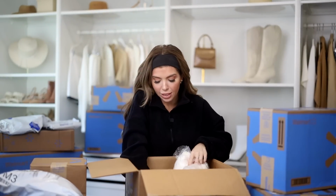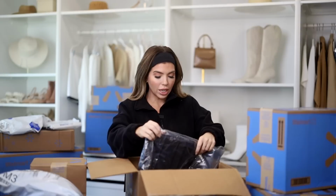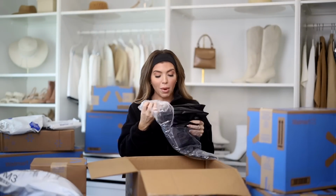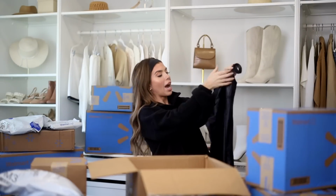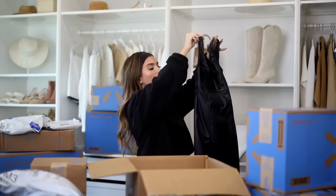So it looks like in this box, I primarily have some pieces from Sofia Vergara's latest holiday collection. I'm gonna start out first with this faux leather dress. Reminded me a lot of an Abercrombie style, so I have high hopes for it. In addition to the black, I think this also comes in brown. It is a tank top style faux leather dress.